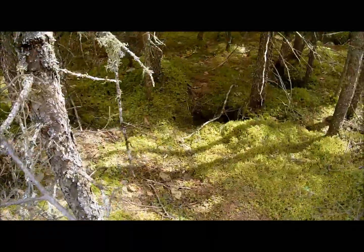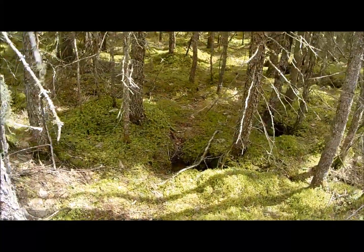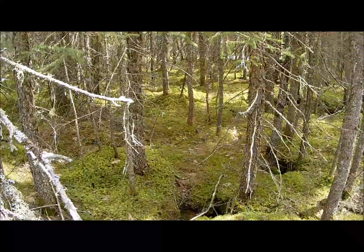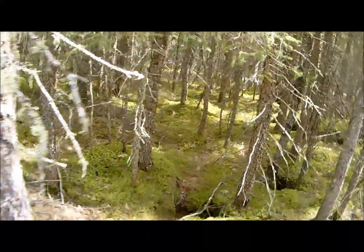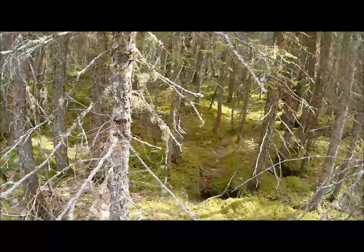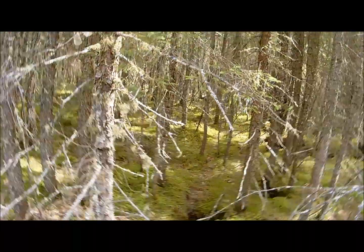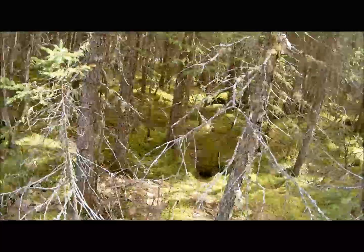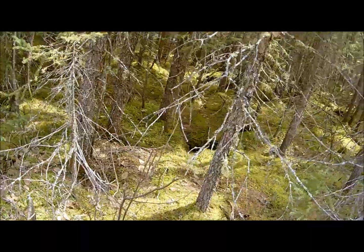Let's see if I can get it up a little bit. Hopefully, I'll try and keep it in the center of the screen for anybody who's not used to it. Oh, see, right in front of that little tree right in front of us there, it forks a little bit between the two trees and then off to the left a bit. But there's rabbit trails all through here. There's foxes and coyotes and lynx, and a bit narrow for a wolf, but it's possible.